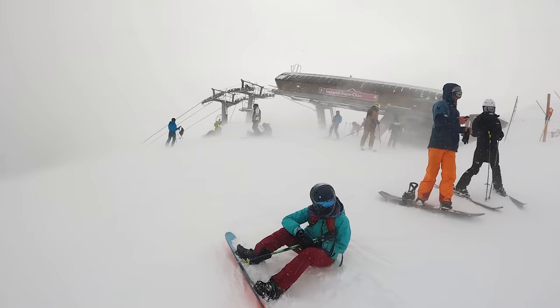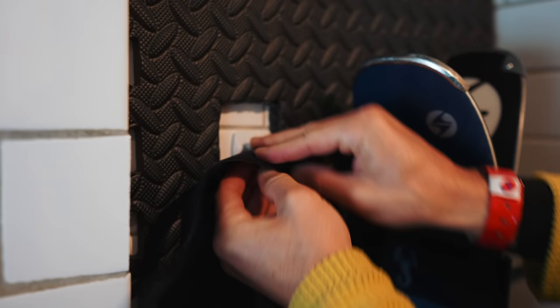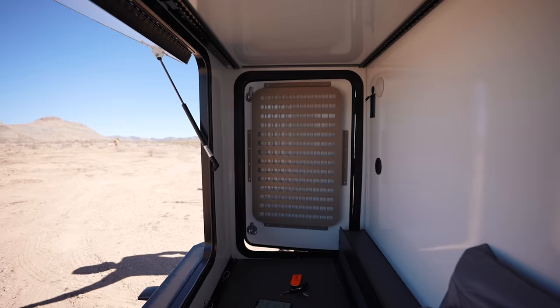So we just spent 4 weeks living in below freezing temperatures, skiing all around Colorado. And in order for us to store the skis in our van, we had to turn our shower into a ski locker, which went just okay. We also couldn't use our shower for an entire month. The Ekko would be the perfect ski mobile.